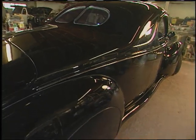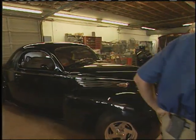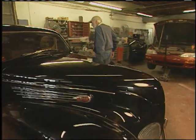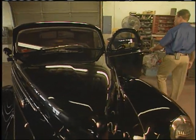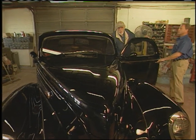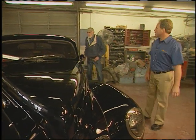Can we take a look at the motor? Yeah. What kind of engine? You say you got a big block in there. It's got a 396 Chevrolet. 396 big block Chevy, huh? Now, what did these come with originally? V12. A V12. That's pretty unique for something this old. 1938, right? Yeah.